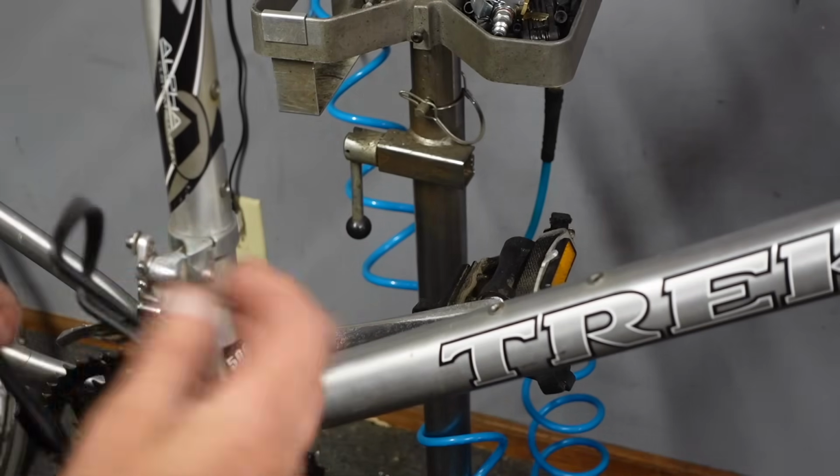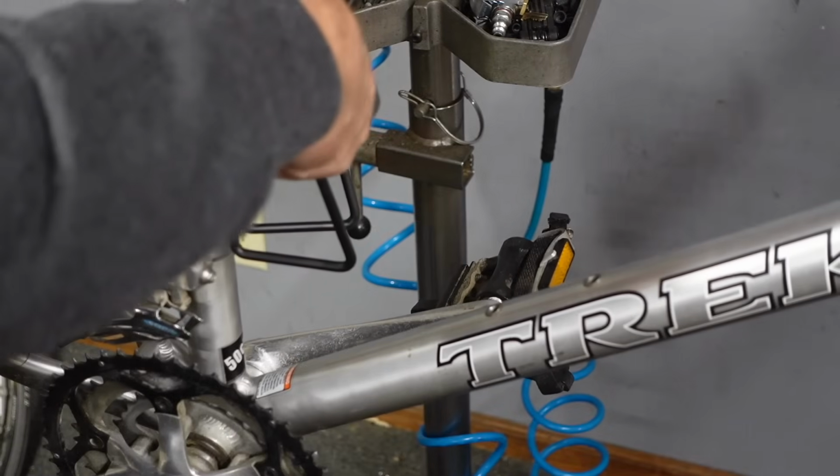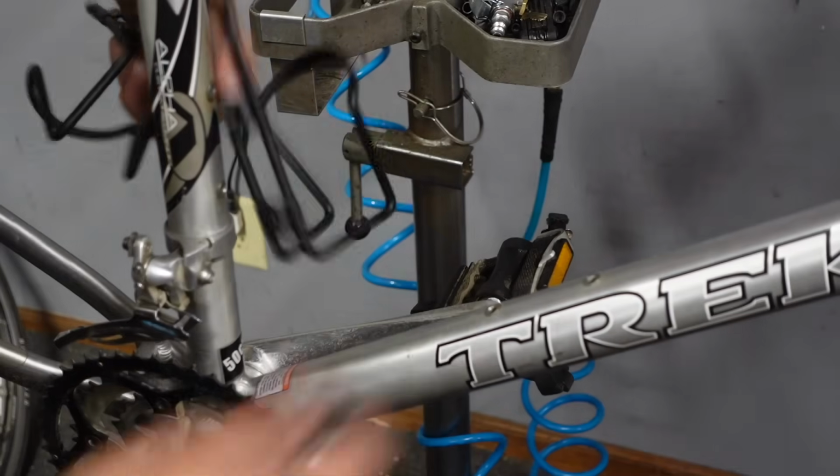Okay, I got a little bit of grease on the threads here. And I should have a 5mm ready to go, and I don't. Oh, can I reach it? Ooh. Oh.